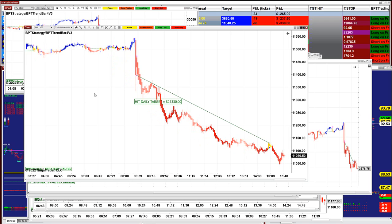21,330. We have seen the Nasdaq making 14,000-15,000, but we have never seen one trade of 21,330 on 3 minutes. So this is unusual, very unusual. This is the market, and there is nothing we can do.